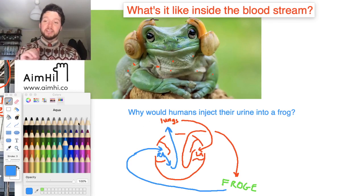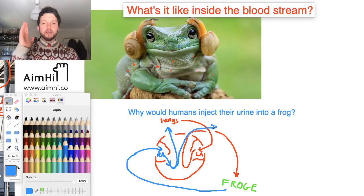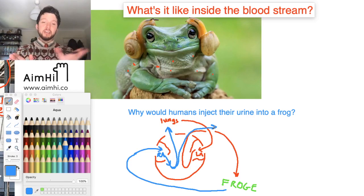Great thing about a frog, if you get to choose which bloodstream you're going into, is that you do get this choice. You're coming in deoxygenated blood, and then you can just take a right turn in the ventricle. Remember that. Enter the ventricle, you will get swept round to the left, so take the right turn to go right back round the body again. If you go left, that's going to be bad news.